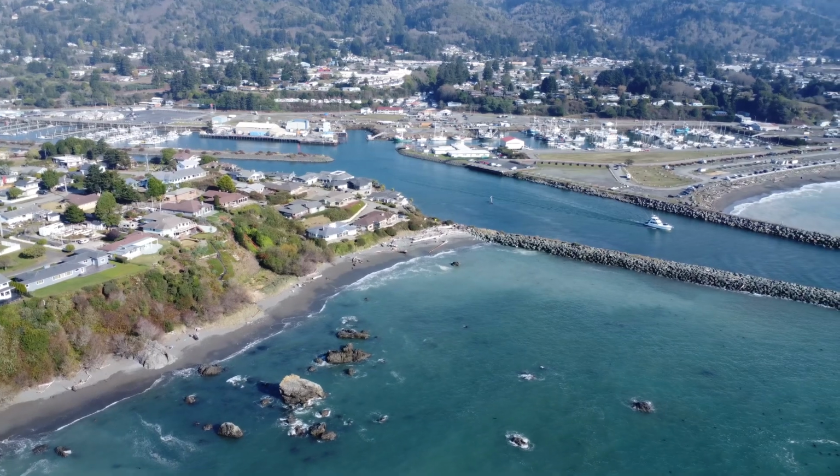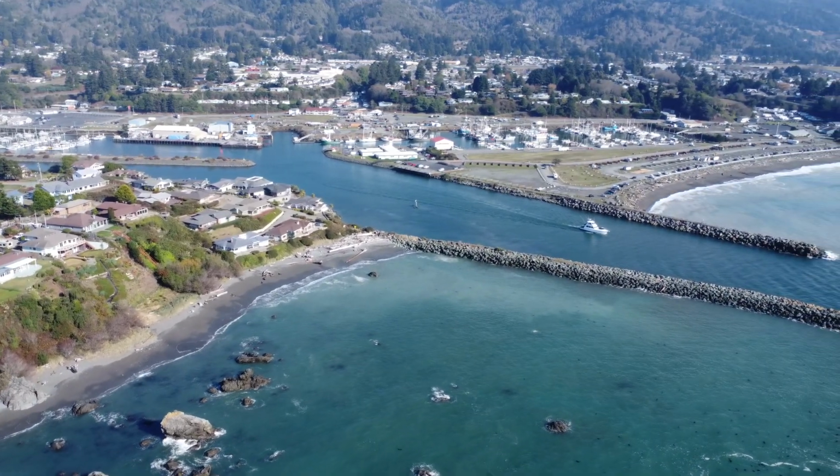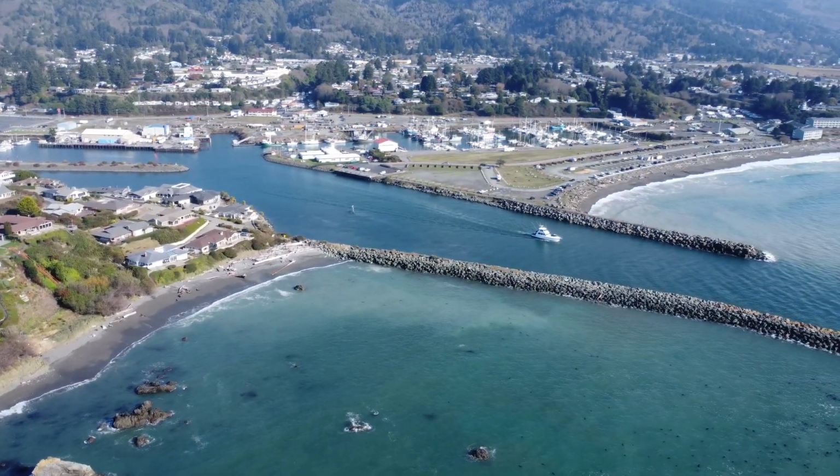All right, so many of the people that we work with moving to the Oregon coast really want the full Oregon coast experience. And of course, the common denominator is the ocean and the beaches. And many people would like to live right on the ocean.